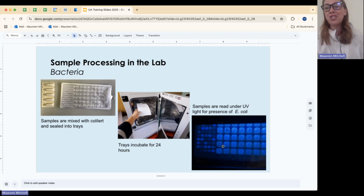After 24 hours, we can shine a UV light. The tray has different size squares, and based on the ratio of little squares to small squares that glow, we can estimate the most probable number of colony forming units that happen to be in that bottle. The magical number is 410.